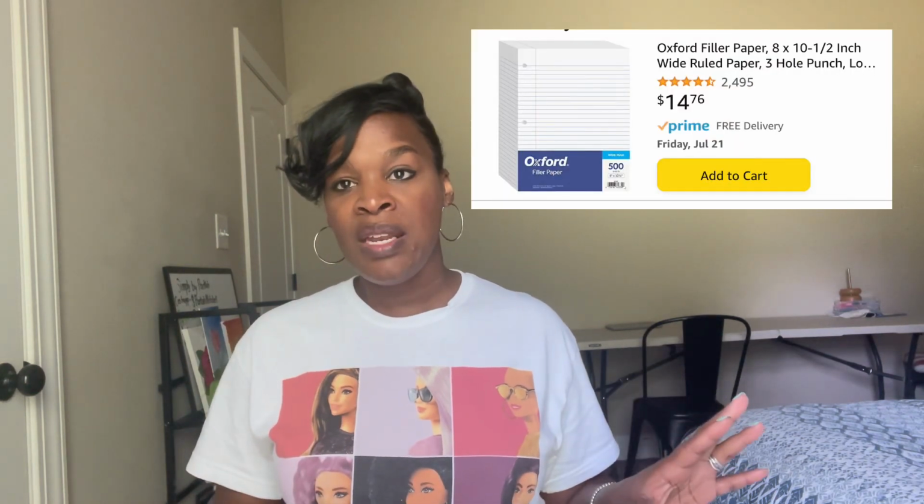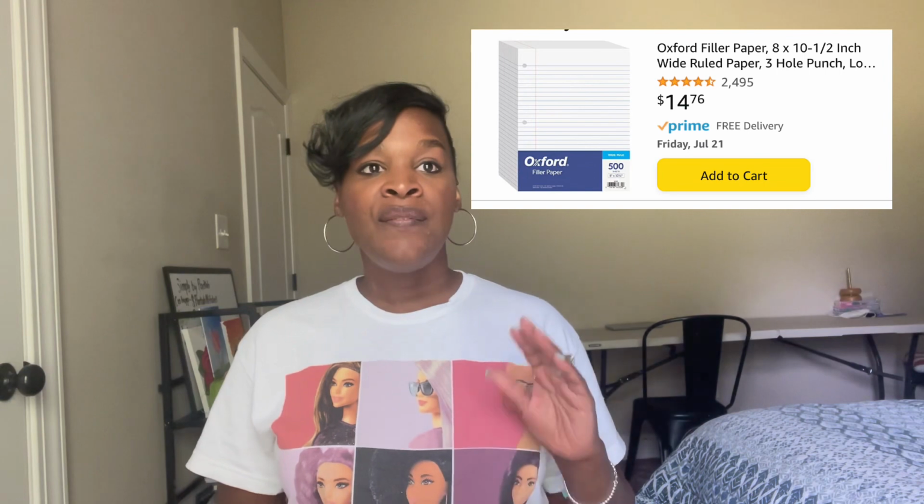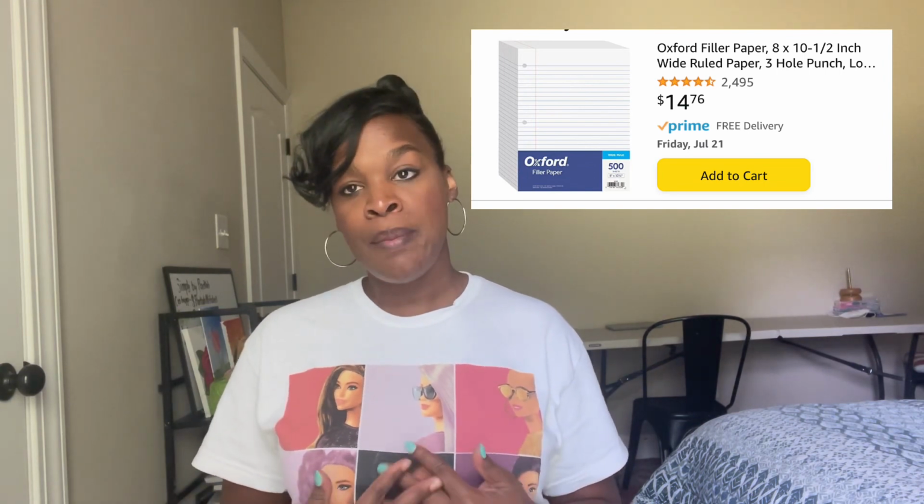The next thing is filler paper. Remember those binders that I mentioned at the beginning? You can add about 50 to 100 sheets to the binders, and you can leave the rest of them at home. We did purchase 500 pages of filler paper the first year that I started homeschooling, and we used it all 3 years. I think we still have a little bit left right there.